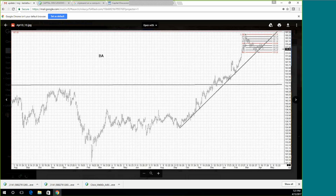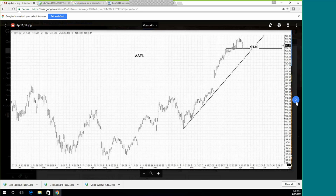I do this Fibonacci up here with DA. Apple, again looking bearish though. Here, look at this inside bar here. Real indecision.